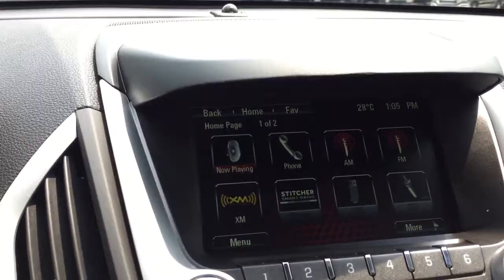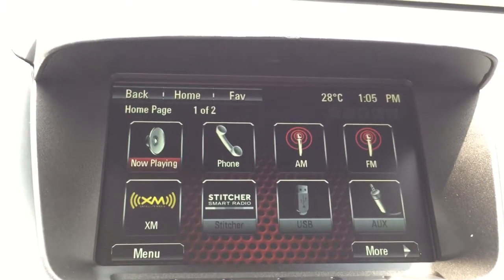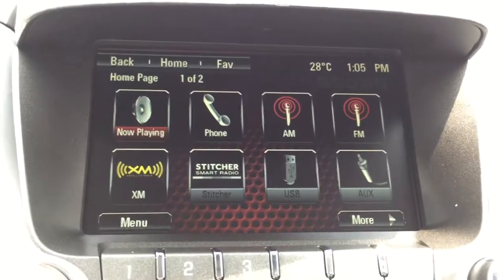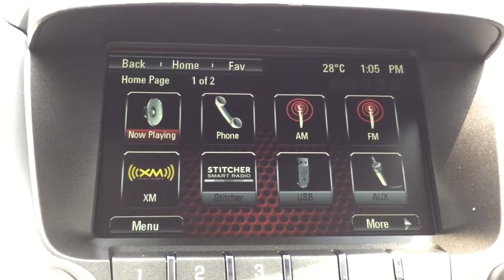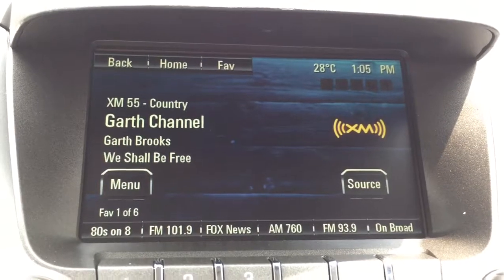Just take a step inside now to show you around in here. We'll start at the IntelliLink color touchscreen. So as you can see in the top right hand corner there, you have your time and temperature display. As well, this vehicle is equipped with AM, FM, and XM radio. If you click on the Now Playing icon, you'll see what song's playing, what source it's coming from.